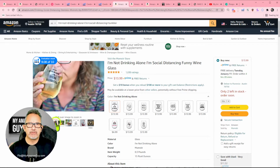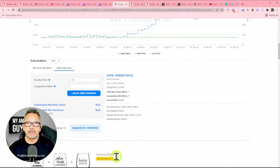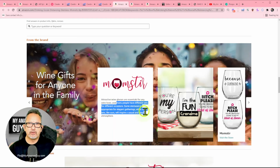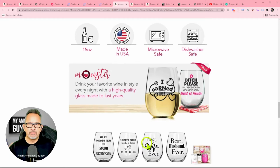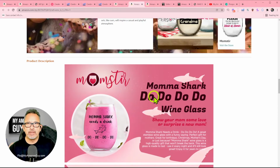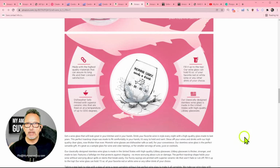You can see here we have some imagery of the people there. So it's a piece of glass. I mean, you drink out of it. You can see our sales have been on the upward trajectory. But what we do is build out a lot of this A+ content. We tell our story about the wine glasses, show them and different beverages filled up. We do some comparisons, tell them about all the different brands within the what they call Momster brand. It's made for moms who enjoy wine. We have some effective infographics, but look at this.